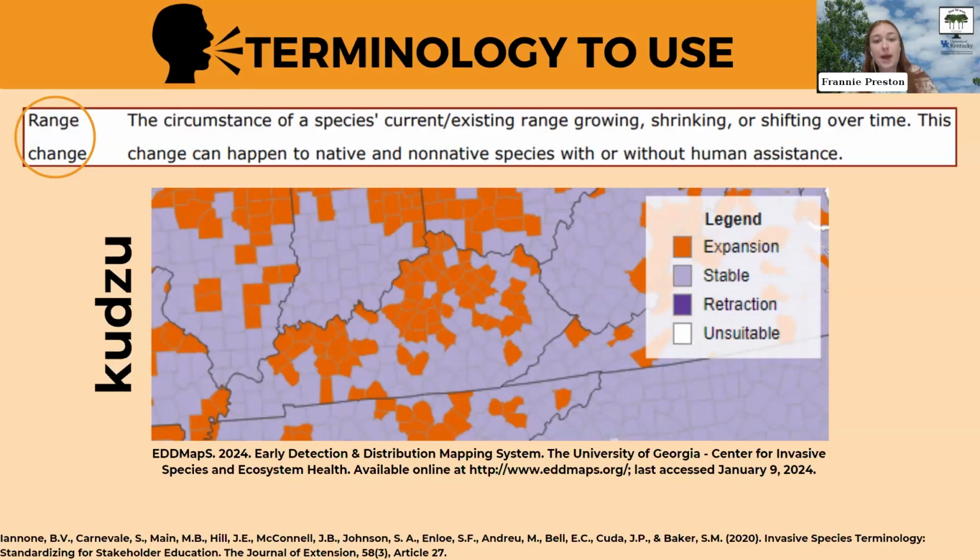So I've got this map from EDDMapS, which is a reporting platform that shows the distribution and information about invasive species. If you look at the map right there, you can see the light purple is where kudzu has already been reported in the state. And then the orange is where it is predicted to be between 2040 and 2060 due to things like disturbance and climate change. So unfortunately, it's predicted to expand across the whole state.